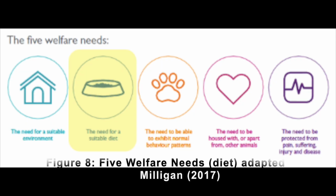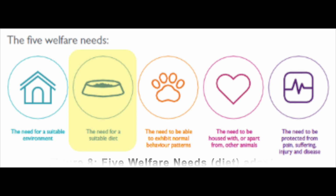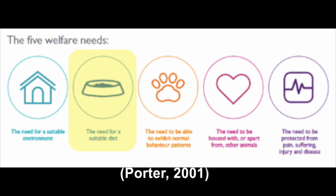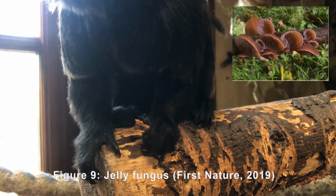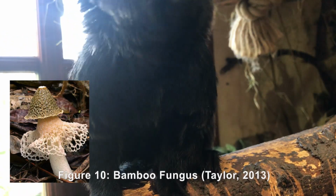Monkeys are small omnivorous mammals and are constantly foraging for food. Their diet is based on fruit, insects, bird eggs, and small vertebrates like frogs or lizards. In the dry season, between March and July, when there is plenty of fungi and the fruit is scarce, more than half of their diet is based on fungi. Their favorite are the yellow fungus and the bamboo fungus.